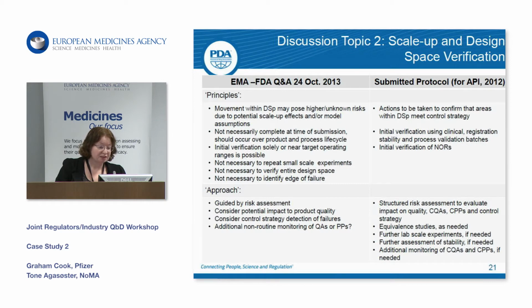It's possible to do initial verification at or near target operating ranges. And it's not necessary to repeat the small-scale experiments, or to verify the entire design space, or to identify the edge of failure for the process. And further, it should be guided by risk assessment, and it should consider the potential impact to product quality, and also the control strategy's ability to detect failures. And it should also be considered to do additional non-routine monitoring of quality attributes or process parameters. The submitted protocol for axitinib drug substance was in line with these principles.